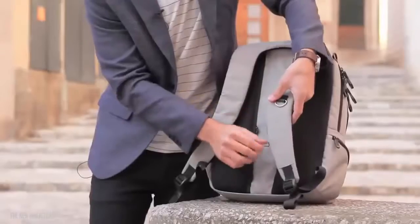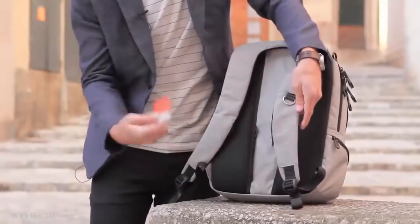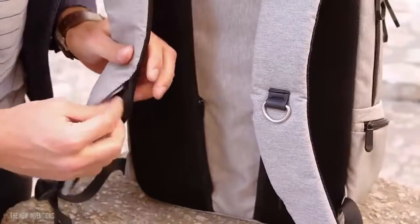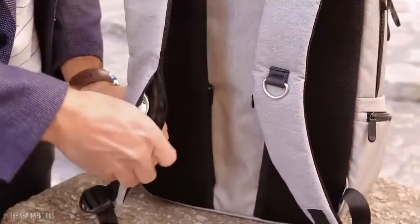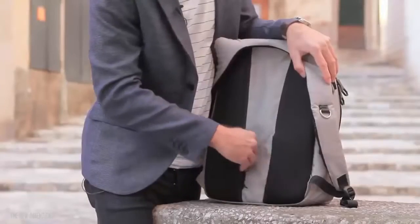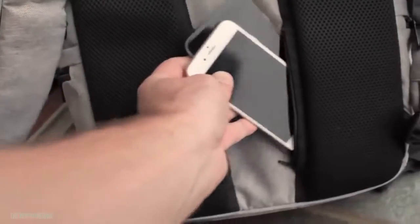There are four hidden compartments on this bag. On your shoulder straps are two pockets. These are big enough for credit cards, travel cards for the subway or metro, cash, loose change, or even your headphones. Pressed up to your back are two more hidden pockets. These are ideal for your passport and boarding card when traveling. These pockets are even big enough for an iPhone 6 Plus.